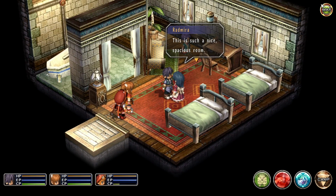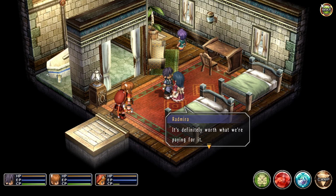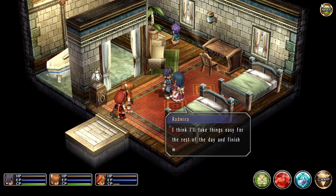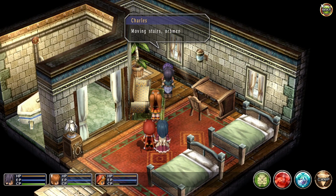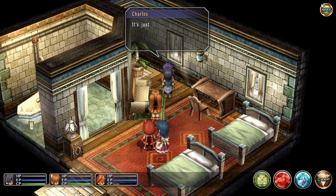This is such a nice, spacious room. It's definitely worth what we're paying for it. I think I'll take things easy for the rest of the day and finish my business tomorrow. This place is so cool. Moving stairs, orbit blocks. It's just what I imagined the city that builds airships would be like in real life.